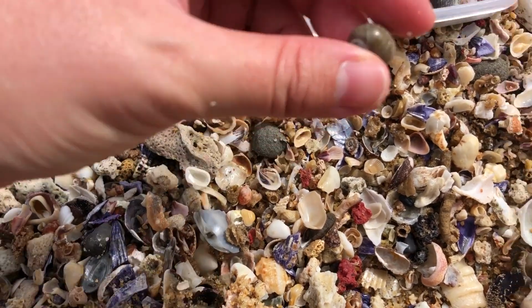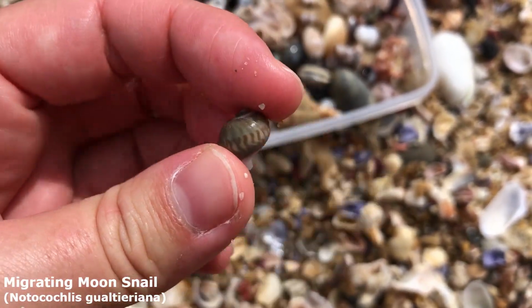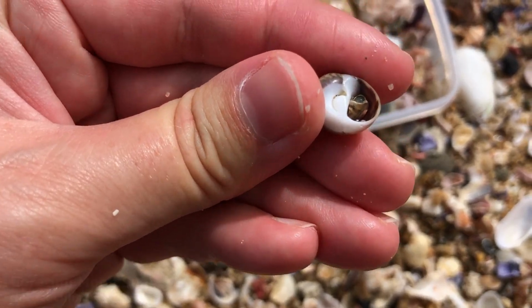Just moved that aside. There we go. It is the first migrating moon snail today. It's a very good size, so it's probably mostly an adult one. I believe that is just a bit of shell grit in there.